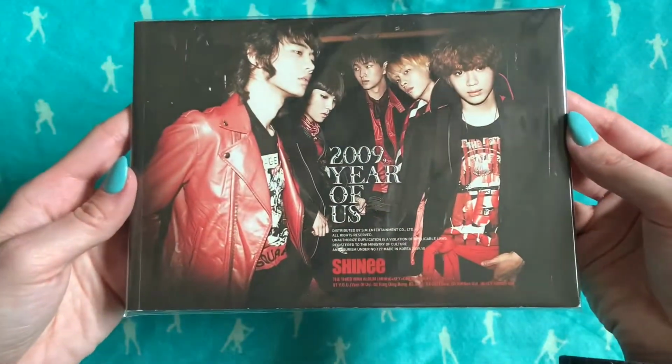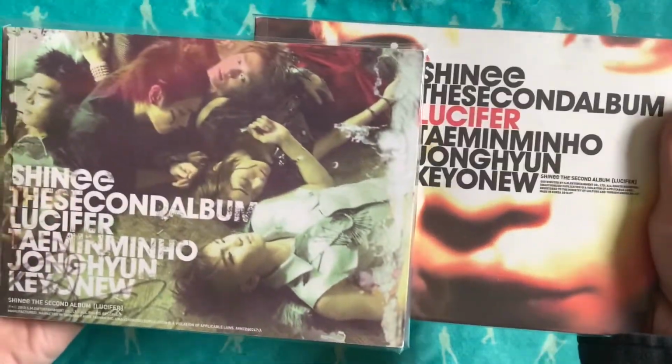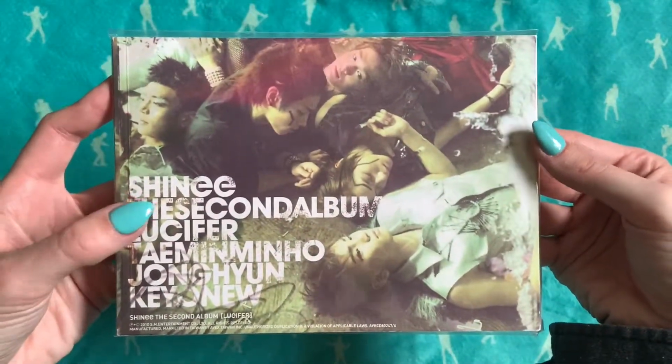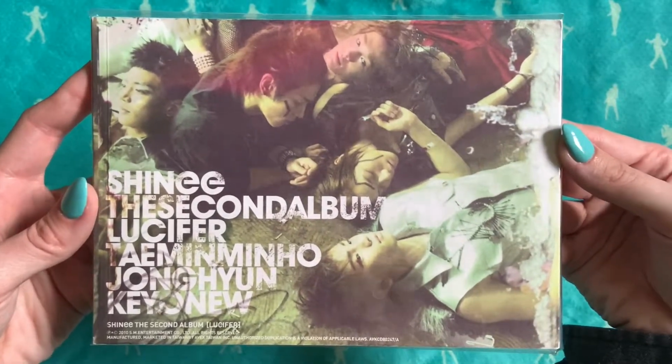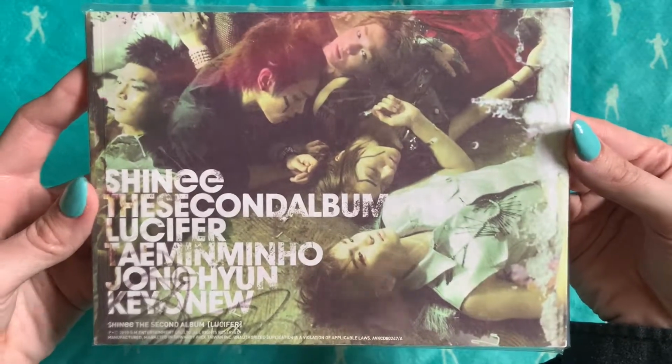But yes, so that. And then we move on to Lucifer. So for Lucifer, again, it came with 2 versions. This version is version A. This is actually my first ever SHINee album. I got this one for Christmas in 2010. It was my oldest album. Ugh, and I love these pictures.